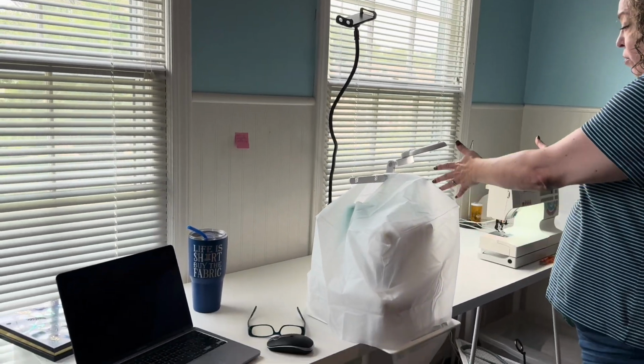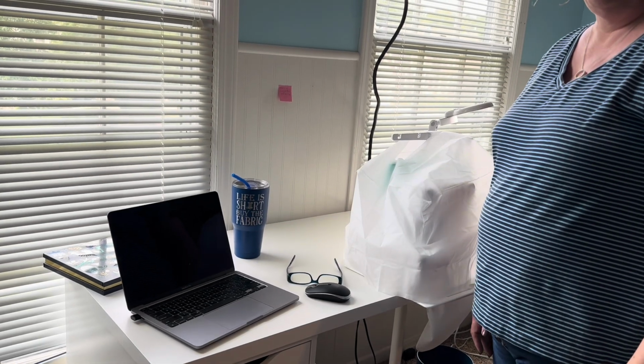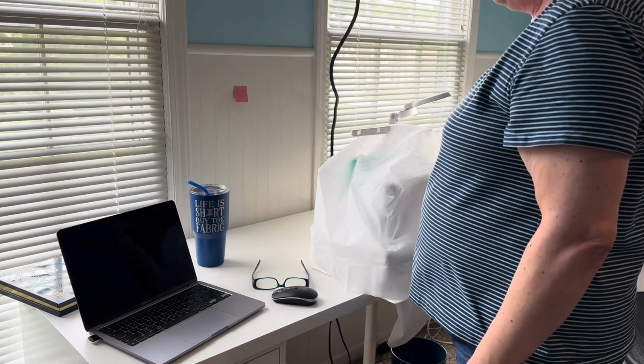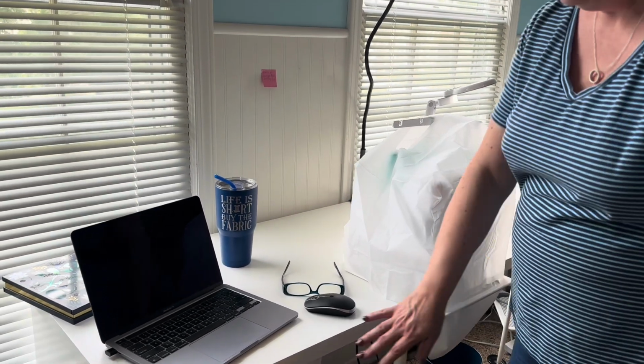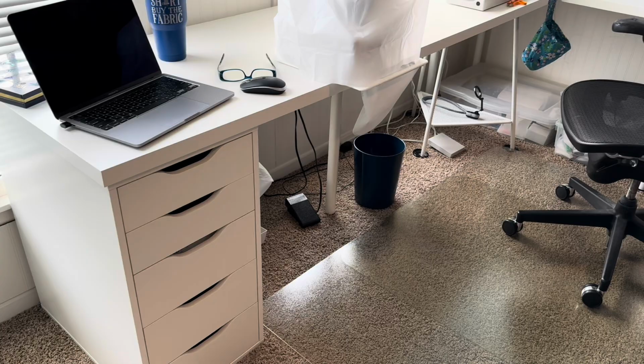Now I have plenty of room here for my sewing machine, plenty of room here for my serger, and I can still have my laptop out when I need it, and I can put it away if I need this space while I'm using my serger. And then of course, a whole bunch of new drawers, which is wonderful.